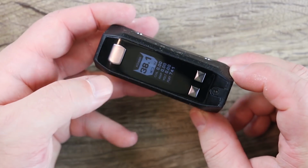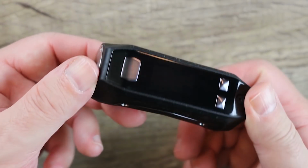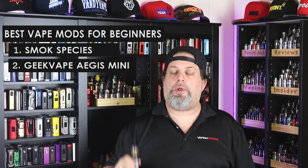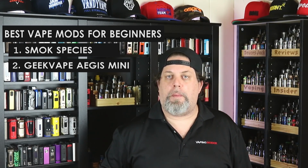It's waterproof, dustproof, and shockproof. Goes up to 80 watts. And let me tell you something, man. It's absolutely gorgeous. It's available in a bunch of different colors. It's got 2 amp charging, small, pocketable, powerful for its size. We highly recommend you buy it in kit form. And it comes with 2 mesh coils. That's why it made the list.